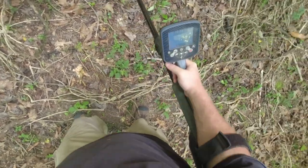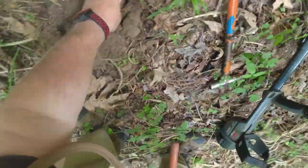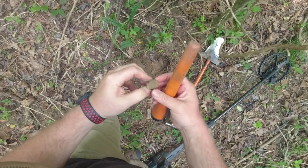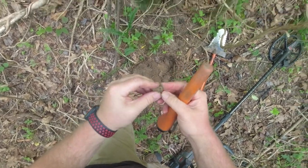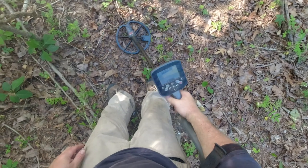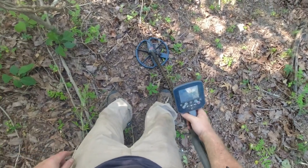11-34, 4 inches. That is our target. Not real sure what that is. 13-40 signal. 02-38. It's giving kind of a smear on target trace, so whatever it is, probably got some iron in there with it.